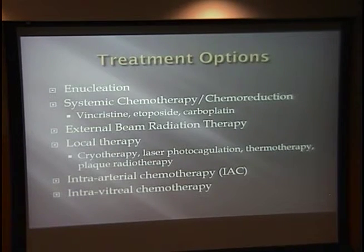It's a newer modality. It involves the injection of chemotherapeutic agents directly into the optic nerve via cannulation of the femoral artery up into the ophthalmic artery. And that's typically using melphalan. It was developed in the past, in the 1950s, and more recently, Dr. Abramson in New York has been studying this, as well as a group at Wills Eye. And intravitreal chemotherapy can be used as well.